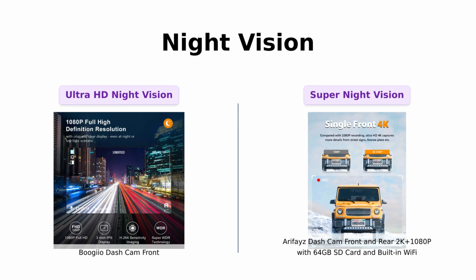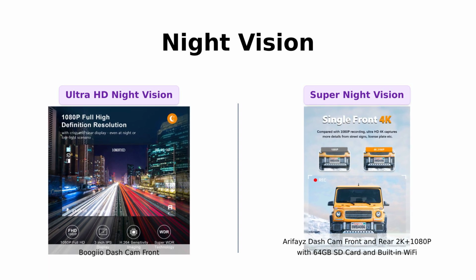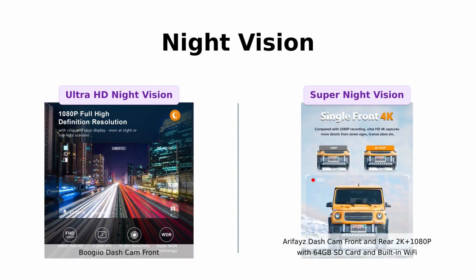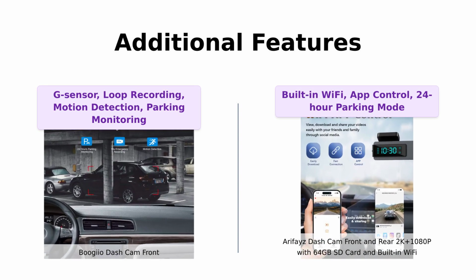Now let's talk about night vision. Driving at night can be tricky, but a good dash cam should be able to capture clear footage even in low light conditions. Now let's dive into the additional features that these dash cams offer.